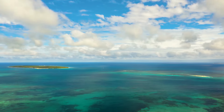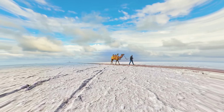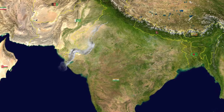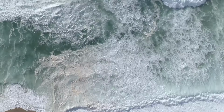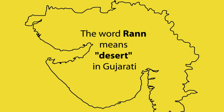It used to be a part of the Arabian Sea, but it then dried up, leaving behind the salt, which formed the Rann of Kutch. The Luni flowed into the Rann of Kutch, but when the Rann dried up, the Luni was left behind, which explains why the Luni does not flow into the Arabian Sea today. The word Rann means desert in Gujarati.